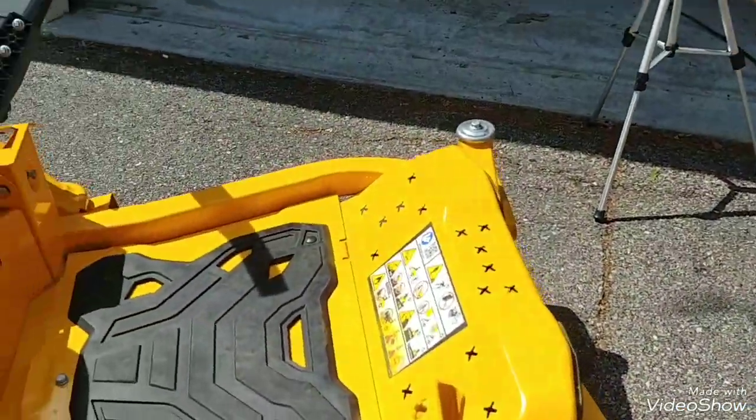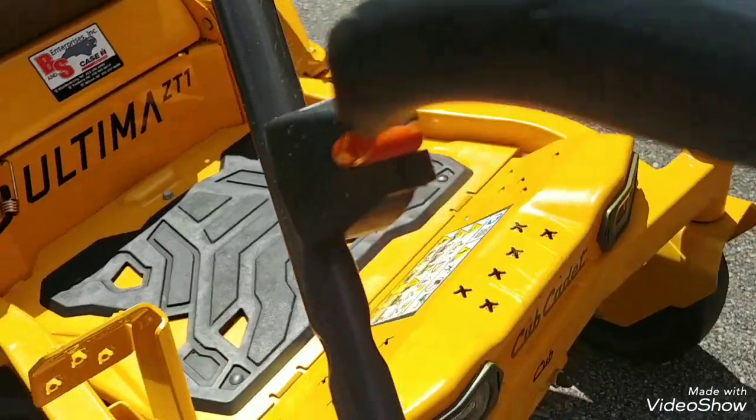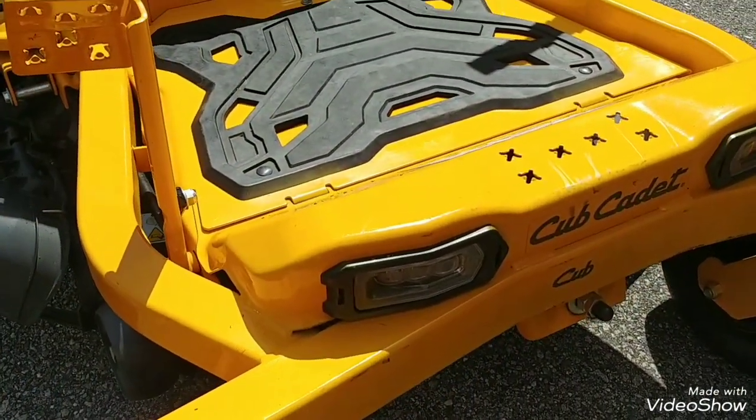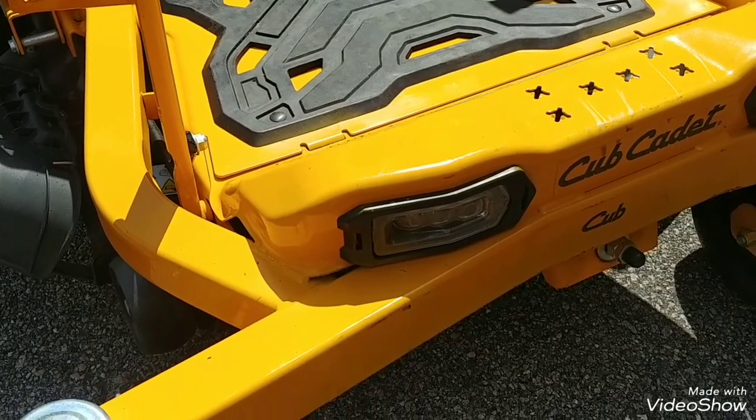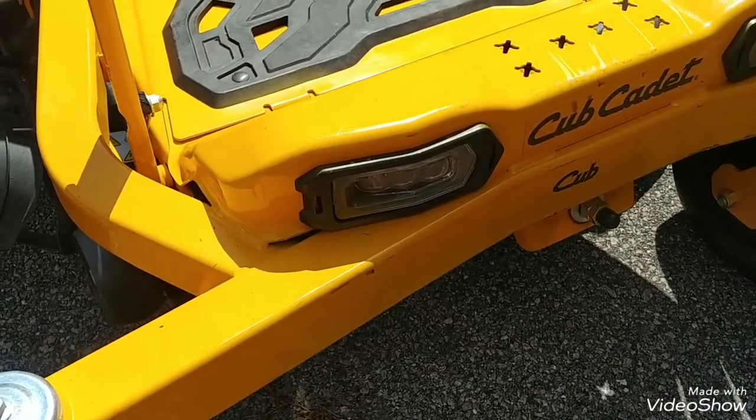Okay. Now this mower has lights that are on. You can't control them. When the mower is on, the lights are on, and those are LEDs.